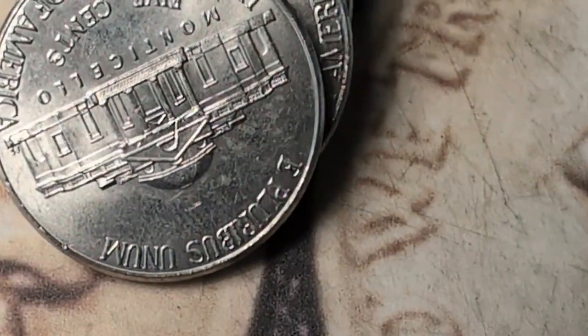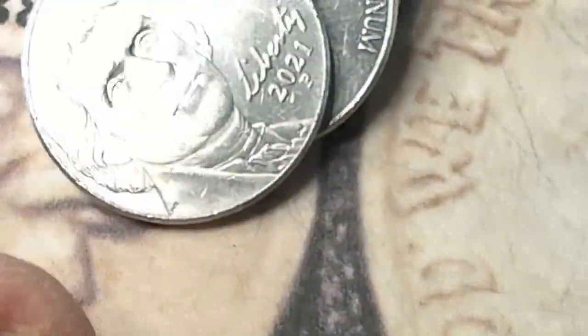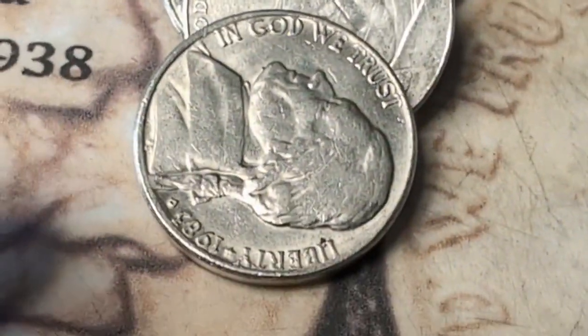I believe that's number 4. Yeah, that's 4 of those. And a silver. And a 2009. So I'm not halfway into the box, but it's already a good box, I tell you.